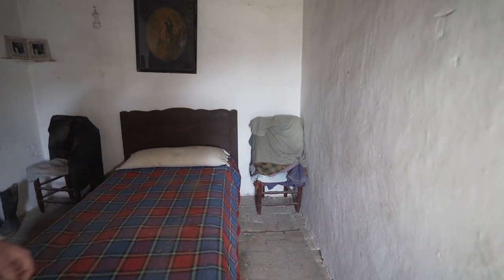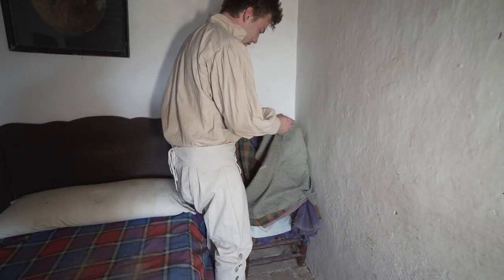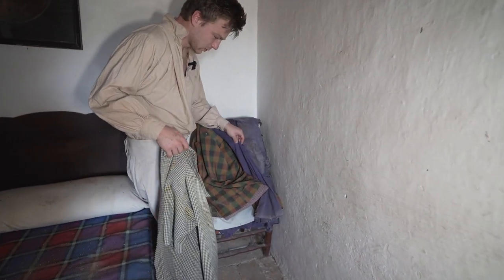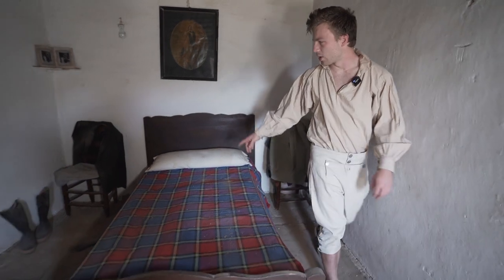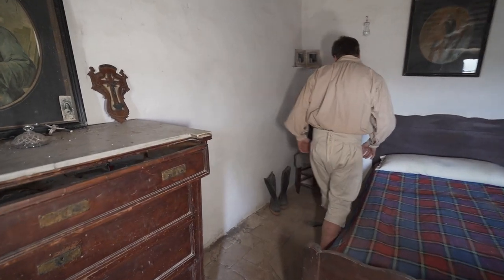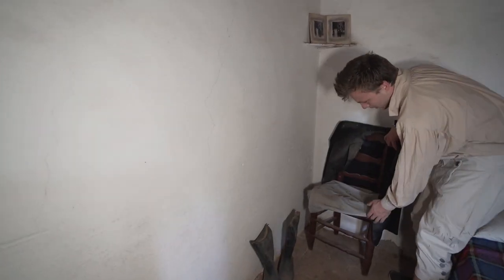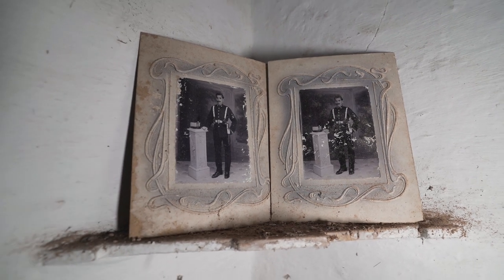Let me show you what these people wear. I love it. You have the blouse of the man. And the clothes to work the fields with. Very fascinating. And then right next to there, we have the costume of the person still left there. You can see the costume with the pants underneath and even the boots to go into the field with. Over here, we have a military picture of a man standing next to a pillar. There seems to be a bubble of water on there. Okay.